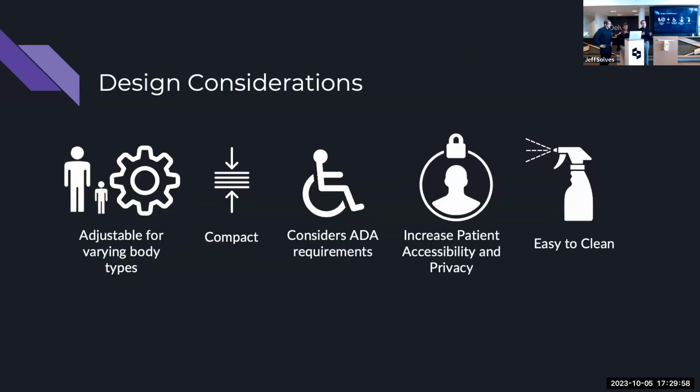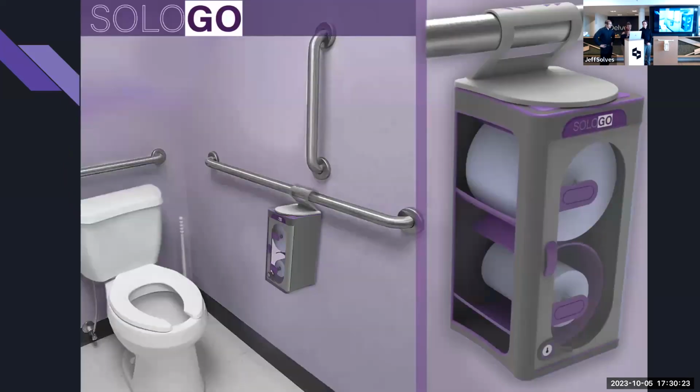So Cariah, what design considerations did we have? Thank you. So based on the feedback from nurses and patients, we have compiled 5 integral design considerations. The first, the dispenser must be adjustable for varying body types. 2, the design must be compact and lightweight. 3, ADA rules must be taken into consideration, as well as the design must be easy to clean. So with that in mind, this is SoloGo.